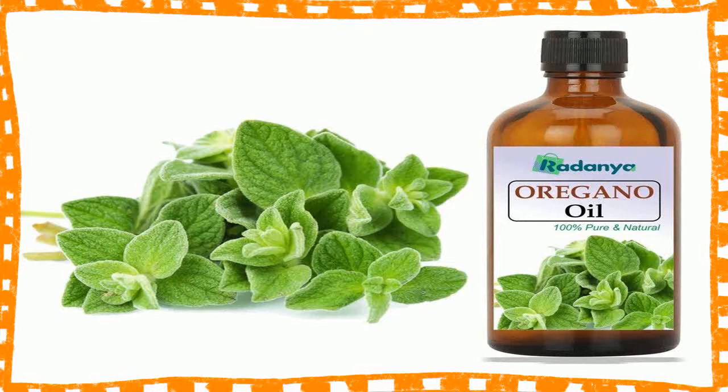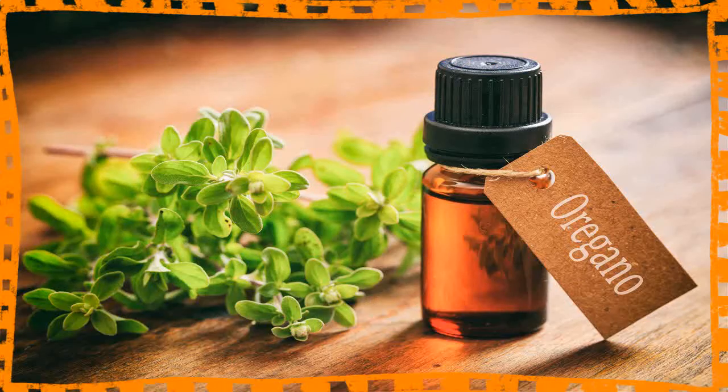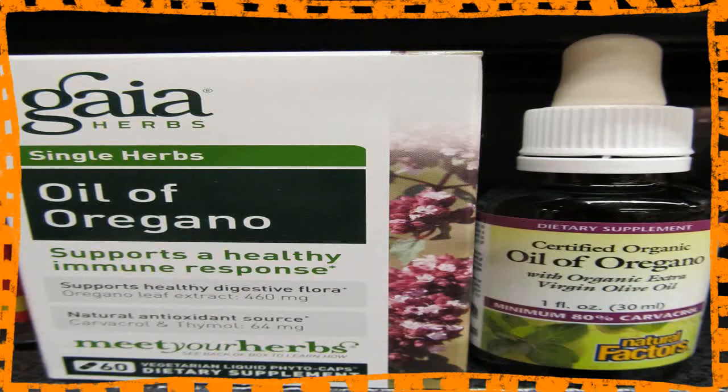8. Oregano oil for aging. Oregano oil contains an abundance of antioxidants that defend the body against free radicals and other damaging agents that speed up aging. Phenols present in the oil are powerful antioxidants and target and neutralize free radicals responsible for causing certain cancers, aging, wrinkles, nervous system disorders, muscle degeneration and more.